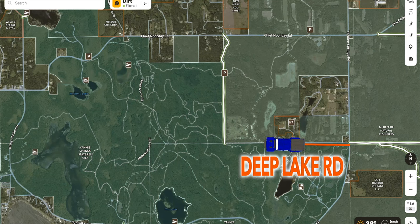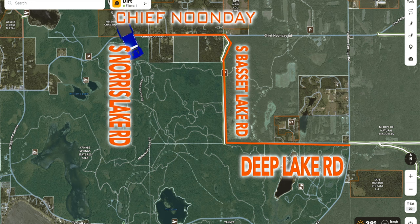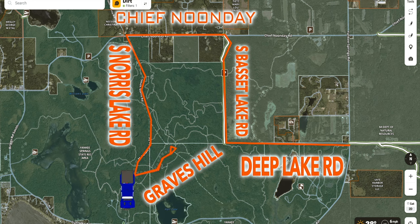For this route, we are starting on the east end of Deep Lake Road, where it meets with South Norris Road. Today's route is approximately 8.5 miles, and we plan on it taking us about an hour to complete since we're filming, with a cool pull-off spot at Devil's Soup Bowl.